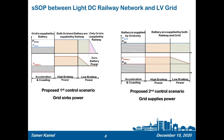In the second scenario, as shown in the figure on the right, the public grid acts as a supply and supplies power to the smart soft open point where there is extra power available from the renewable energy in the low voltage grid. In this case study, the renewable energy source is assumed to come from photovoltaics, and this output power is also assumed to be a constant PGS during one mission profile of the train, which will only be a few minutes long.